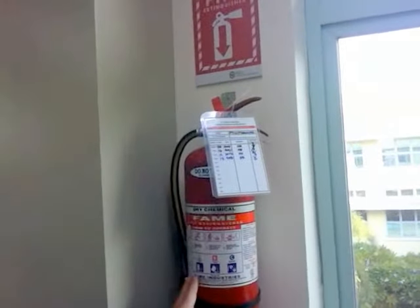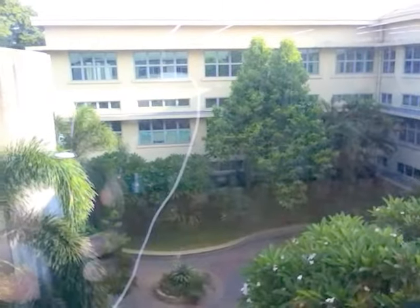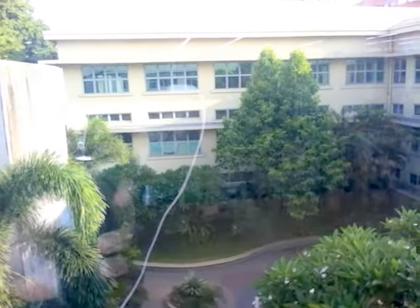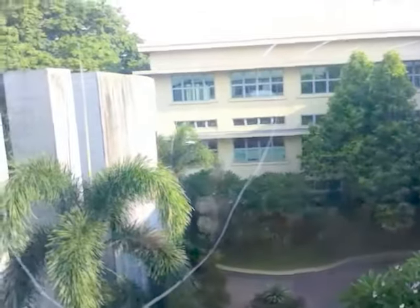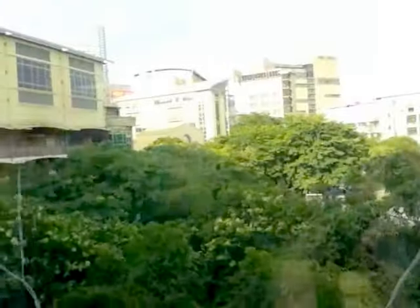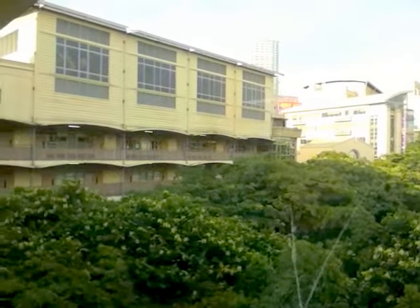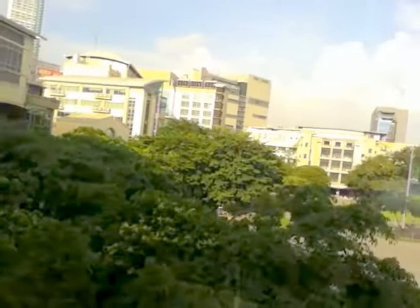See? That's what I'm talking about. Very important would be the fire extinguisher. And look at the trees, no? There's high environmentalism in Far Eastern University. In fact, we're doing away with paper as a requirement. We are going paperless because we want to help save the environment. Look at how FEU looks from this view. There are trees, right? And there's a chapel. Do you see the chapel?